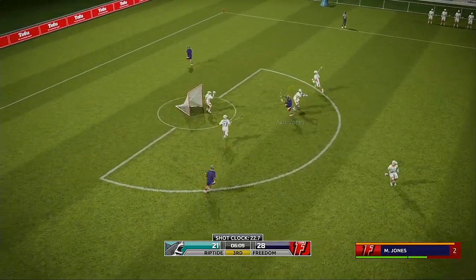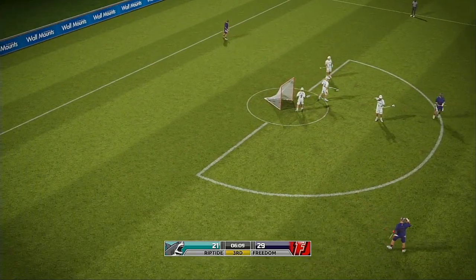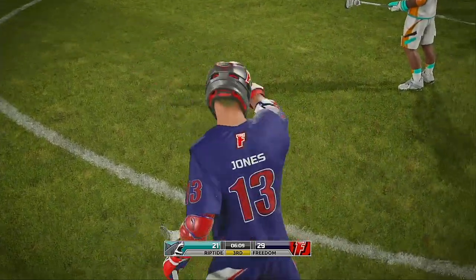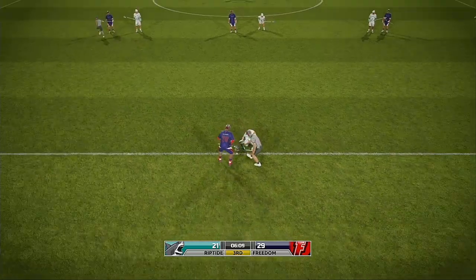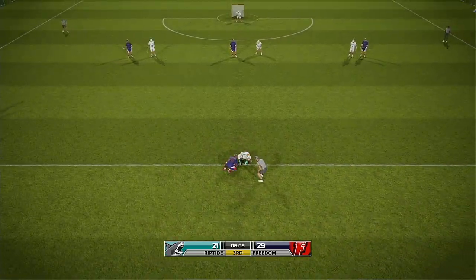Ball stop center. Gets off the shot. What a goal. Jones racks one up for the home team. That's two goals in the game now for him. Back to the faceoff X again for another big possession.